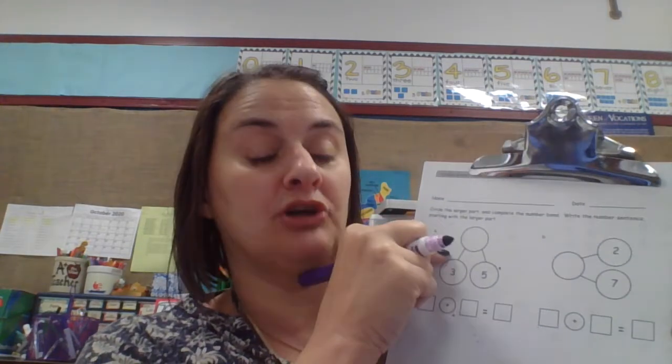Same thing here. Circle the larger part and write the number sentence starting with the larger part. So on each number sentence, the big number should be first. Rock this. Show me how smart you are.